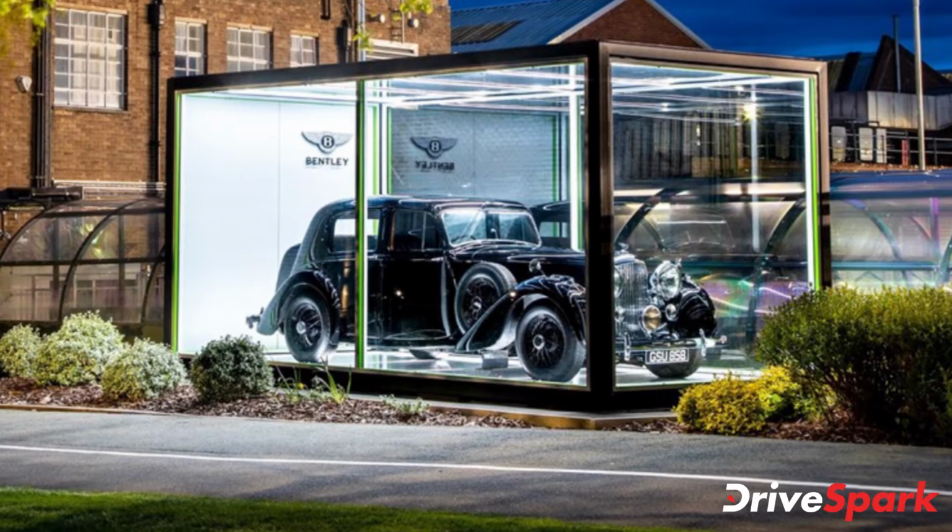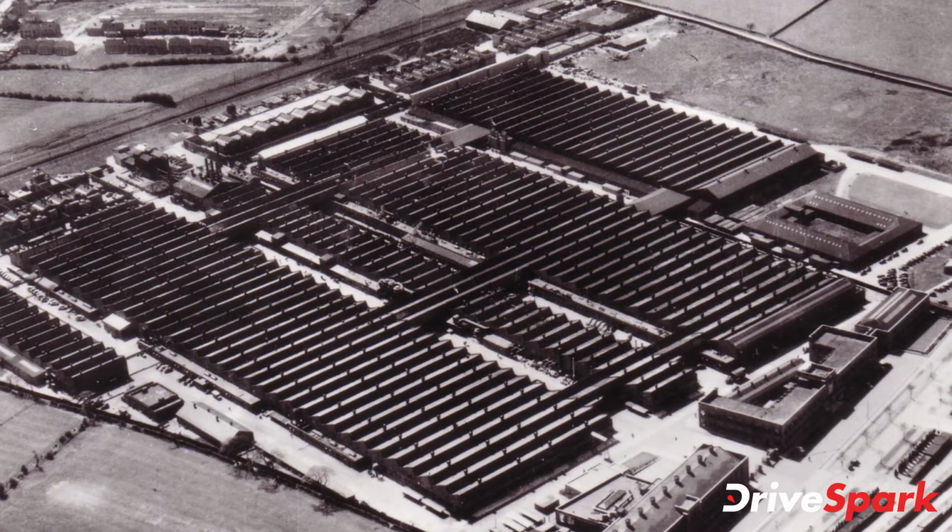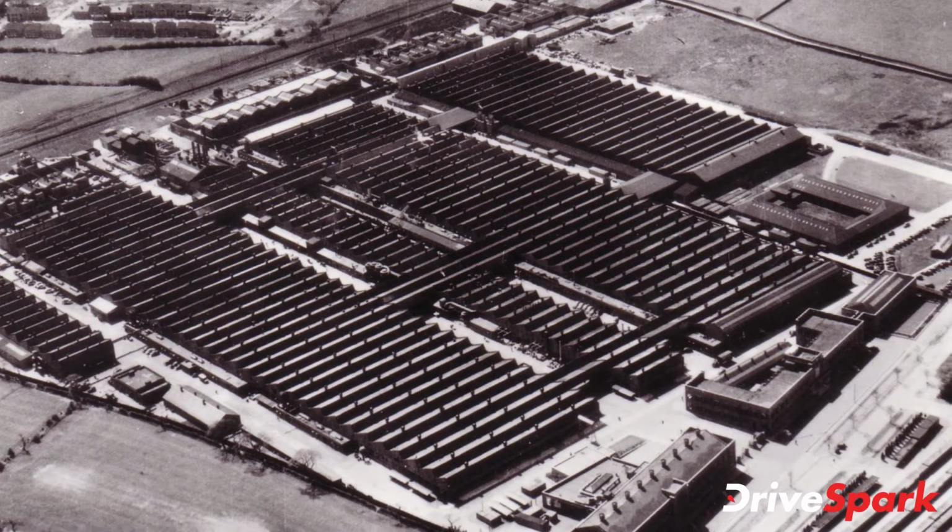Besides the luxurious interior, the Bentley Mark VI was offered with a pressed steel body shell, a rarity during that period, which was made possible thanks to the Crewe plant.